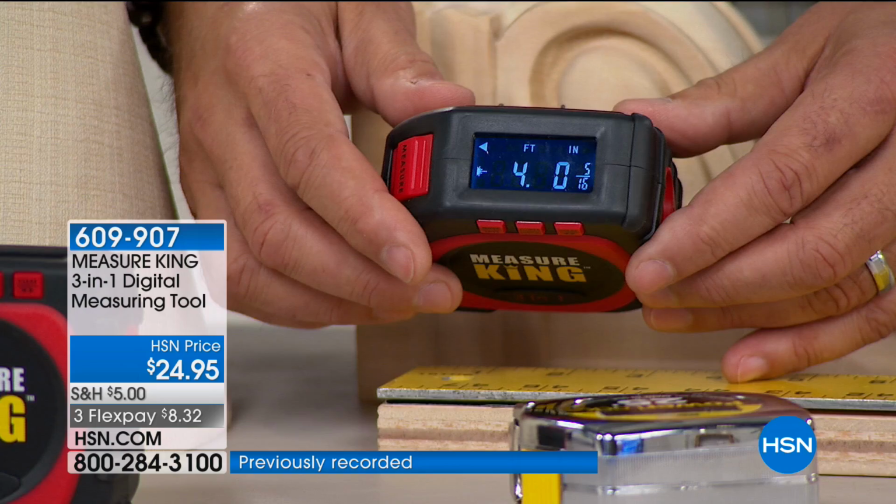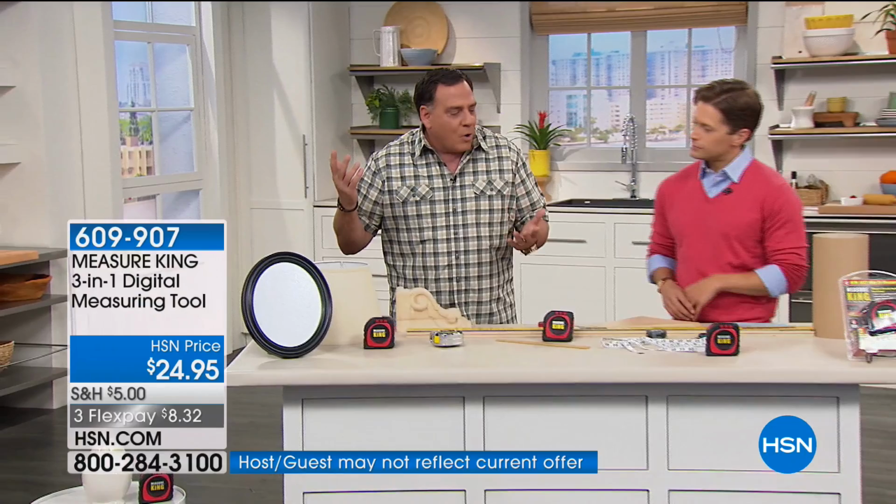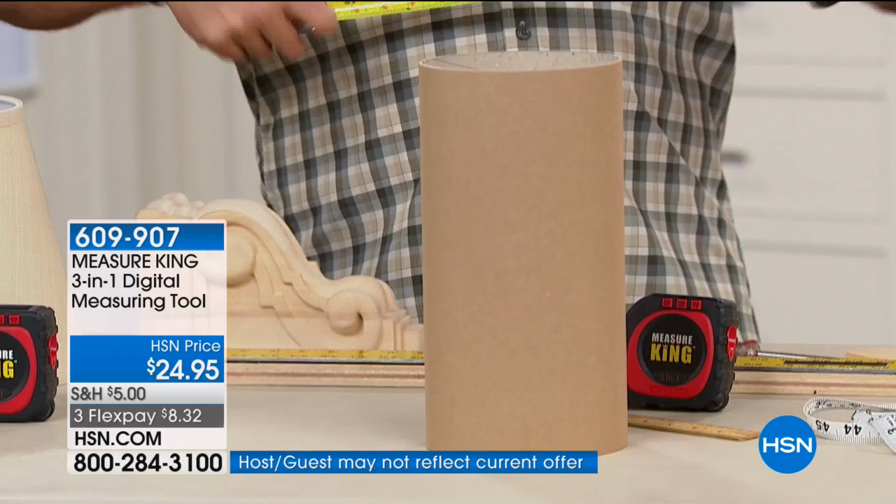Now, I might have been off a little bit, okay? So right here it's saying 4 feet 5/16, but I wanna show you something, okay? Let's say for instance, I wanna measure this tube that's sitting down here, okay? If I took a regular tape measure, and I tried to do the weird bend, right? See what I'm talking about? We all try to do the weird bend. No, there's no good way to do that with that.